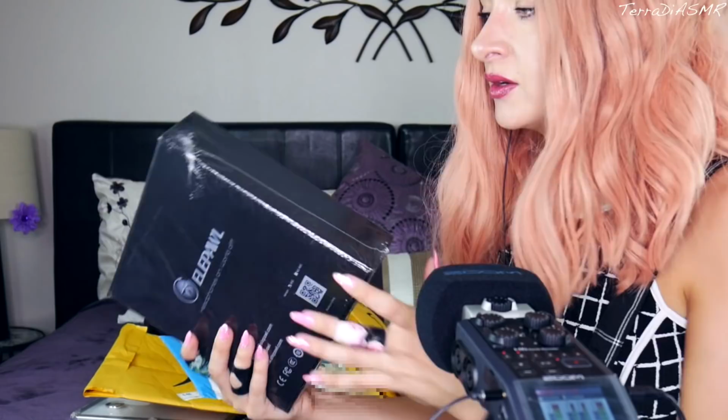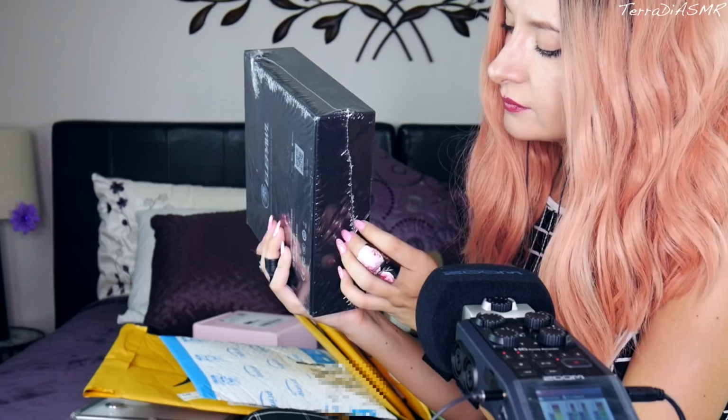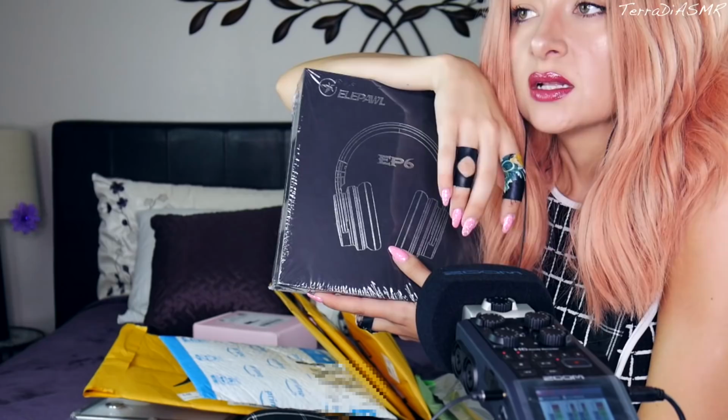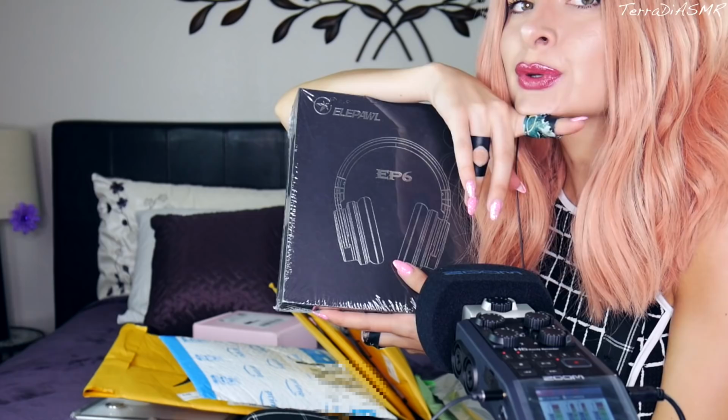So, this is another item that was sent to me from the same company that sells the portable charger, portable power charger thingy.